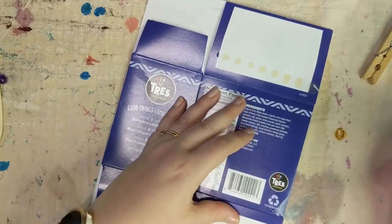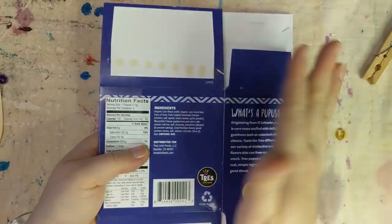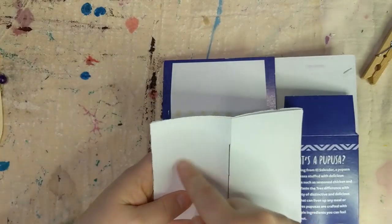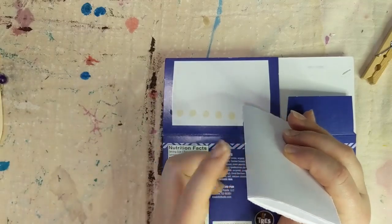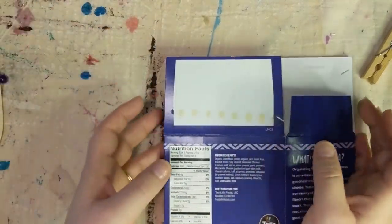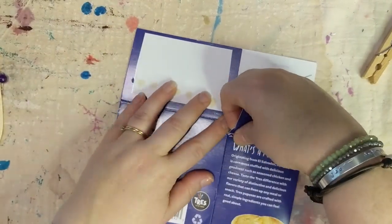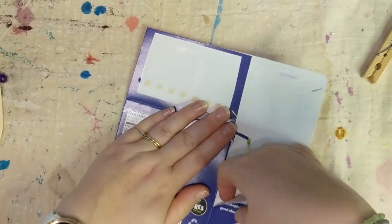Now for a stick bound book. These are great if you don't have a lot of things that you can fold in half to make signatures. If you've got a random sized piece of paper, or if you want a whole lot of pages in a book but don't want to sew them or staple them, you can bind them with a stick. So I'm going to use this pupusa box to make my covers. And so I'll cut two covers and then we'll do the pages.